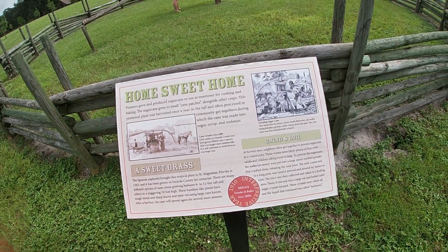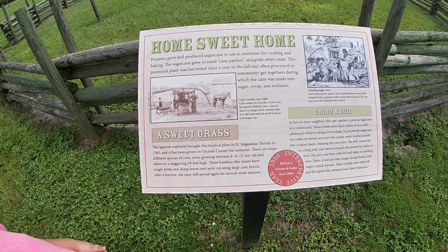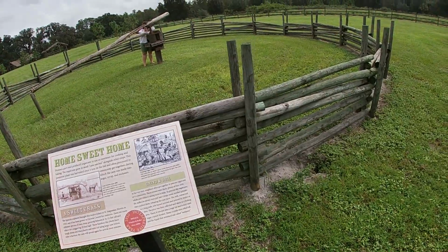Cool. The Spanish explorers brought this tropical plant to St. Augustine, Florida in 1565, and it's been grown in Osceola County for centuries. Wow, I didn't know they grew sugarcane in Osceola County. I know in South Florida because I see it all the time. You see it all the time if you drive to Fort Lauderdale or Miami, especially if you go down the middle of the state and you take 27. You see sugarcane, you see the sugar plants when you drive down 27 when you're heading to South Florida.